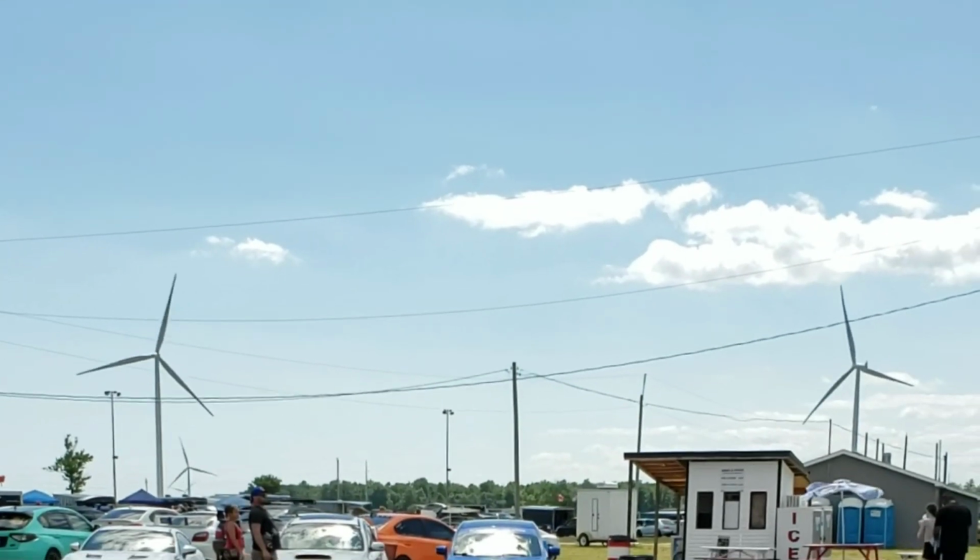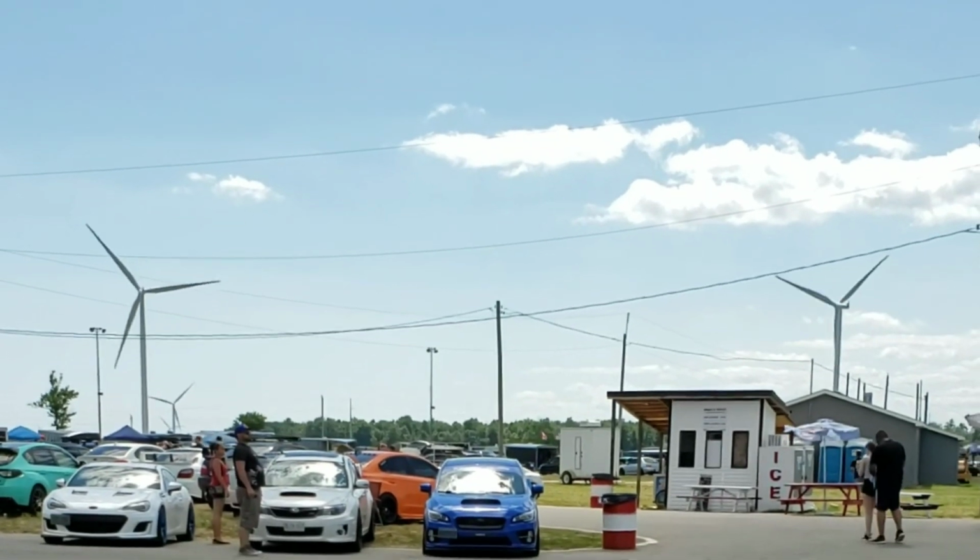Damn, windmills are causing way too much wind at my booth.